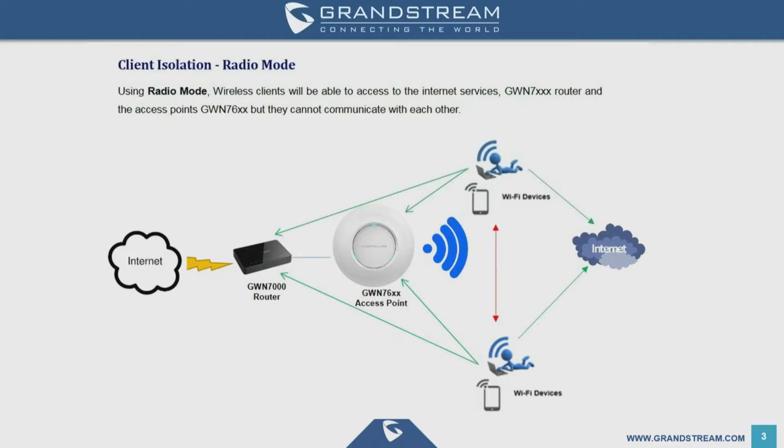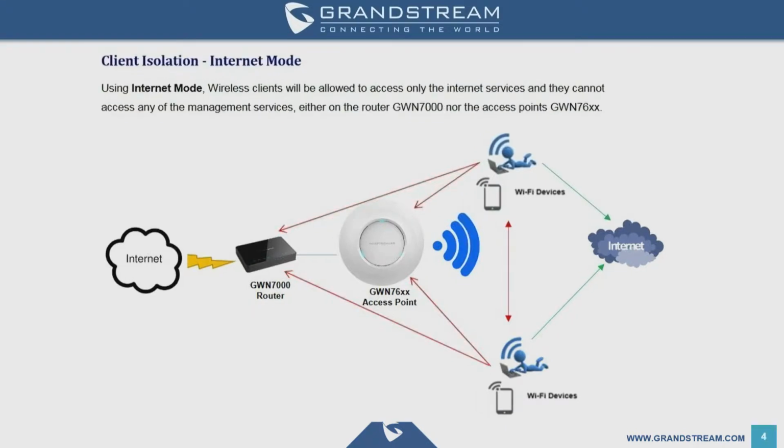If you choose the radio mode, you allow the wireless clients to have access to the internet, the GWN for configuration, and the router for configuration, but these devices are not going to be able to talk to each other, which means if you have an FTP server, an email server, or printers, those devices will not be able to connect to those devices in your network.